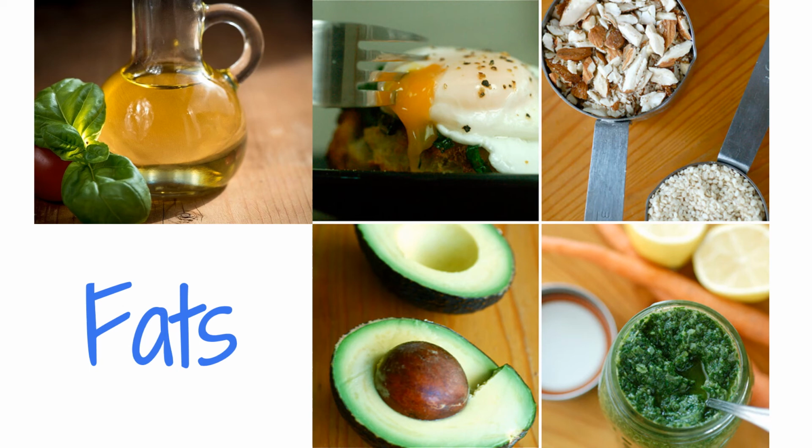But fat is calorically dense, meaning a small amount of fat, such as a teaspoon of oil or butter, has 45 calories. So less is more when it comes to fat.